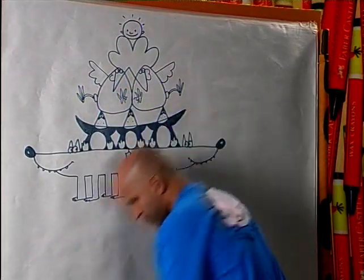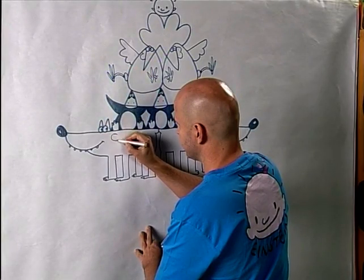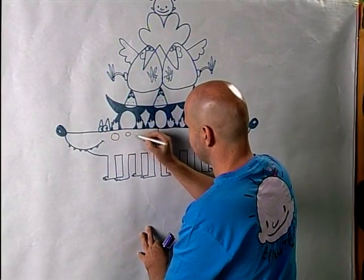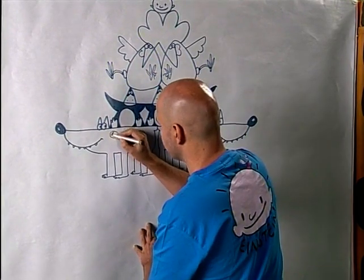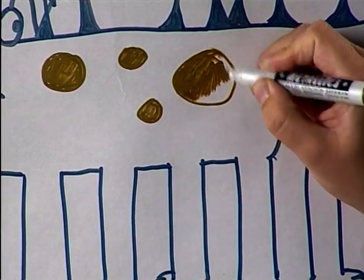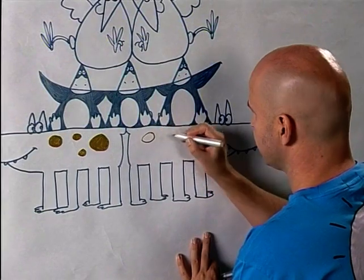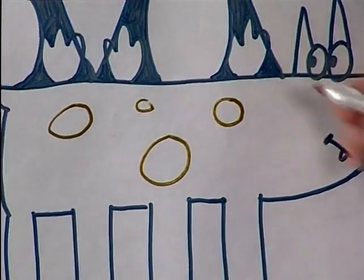Well, now it's time to get the other metallic colors out and decorate up these animals. I start with gold spots. That looks cool on trendy dogs. Then I fill in the spots with solid gold metallic color. Just a few more, and I'll move on to the feet.